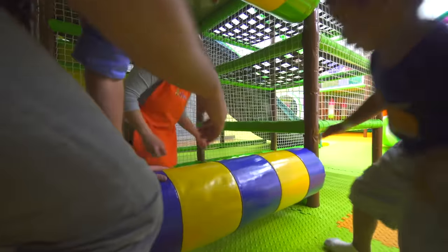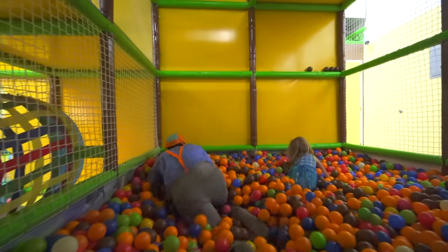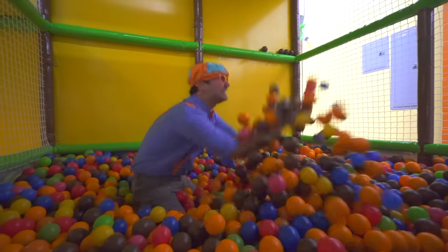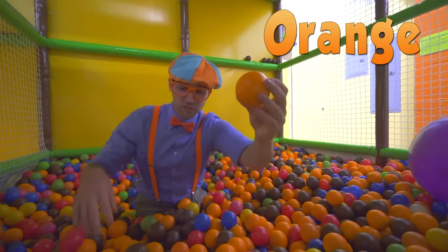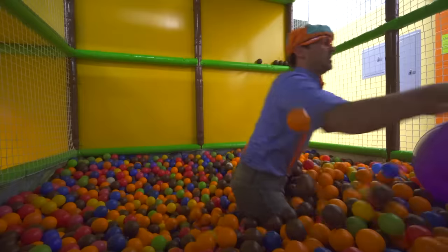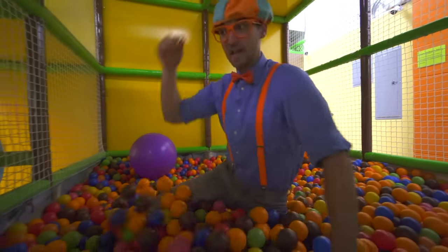There's a lot of colorful balls here. Whoa. All right. Cannonball! Oh, no, no, no. Look at all of these colorful balls. Whee! We have red ball, orange ball, green ball, blue ball, pink ball, yellow ball, brown ball. Okay, let's see what else there is. This place is so colorful.